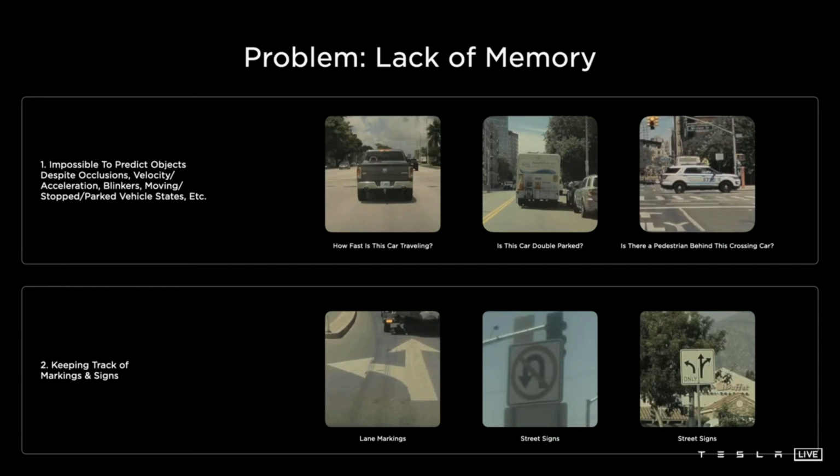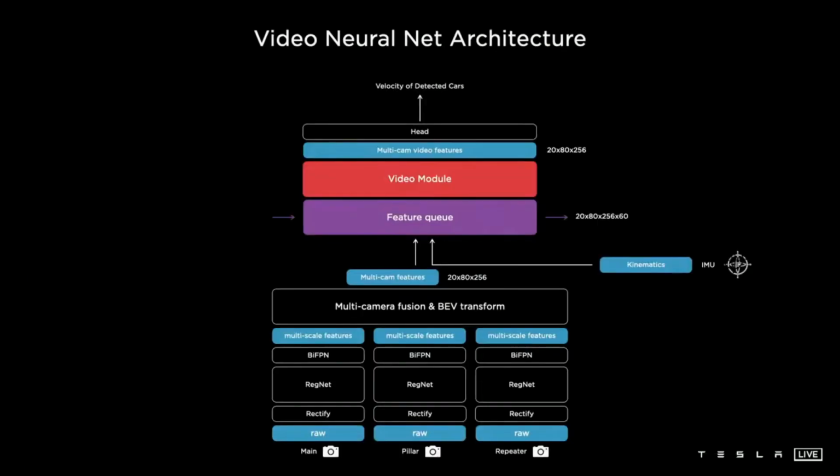Or for example, if I'm trying to predict the road geometry ahead, it's very helpful to know the signs or the road markings that I saw 50 meters ago. So we try to insert video modules into our neural network architecture, and this is one of the solutions that we've converged on. We have the multi-scale features as we had them from before, and what we are going to now insert is a feature queue module that is going to cache some of these features over time, and then a video module that is going to fuse this information temporally. And then we're going to continue into the heads that do the decoding.